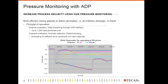The next process security feature is pressure monitoring with the ADP. The ADP has a built-in pressure sensor that can be used to monitor the pressure inside the probe, inside the disposable tip during the aspirate cycle. The data from this can generally be evaluated in two ways. One is externally, that means by the host computer, and the ADP can stream upwards through the Omni system up to 1,000 data points per second, which is quite a good resolution for this purpose.